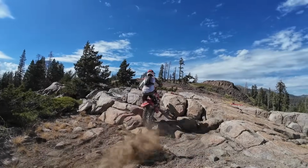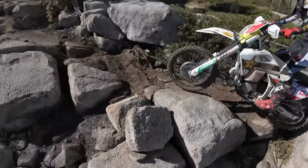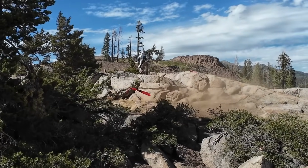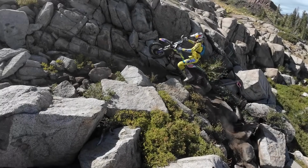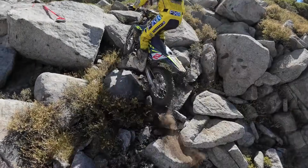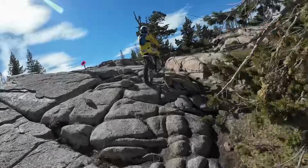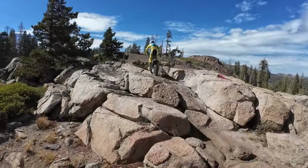Go, Will! And there goes Will going towards the double A section. He's still in second place behind Tristan. And here comes Ryder holding down third place, chasing down Will. Good job, Ryder. And I'm not sure who this guy is, but he's coming in, it looks like fourth place, somewhere behind Ryder. He seems to be a pretty good rider though.